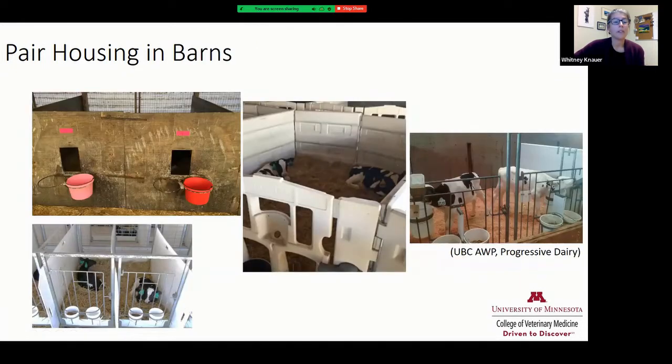What about pair housing in barns? There are lots of different options here. The majority of the time, we're talking about calves that were previously housed individually. For example, this picture on the bottom, where we have plastic dividers between calves. A lot of producers are already removing those at some point during the pre-weaning period, particularly around weaning. So those calves get used to that social interaction and start to understand what it means to be a social creature.